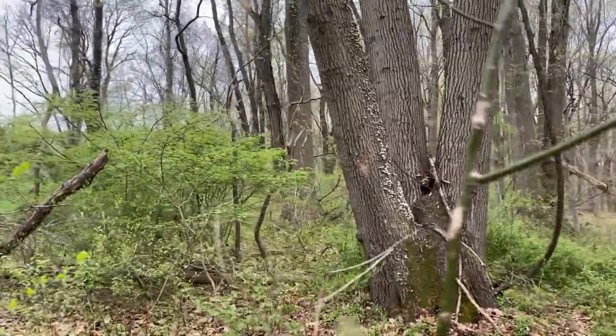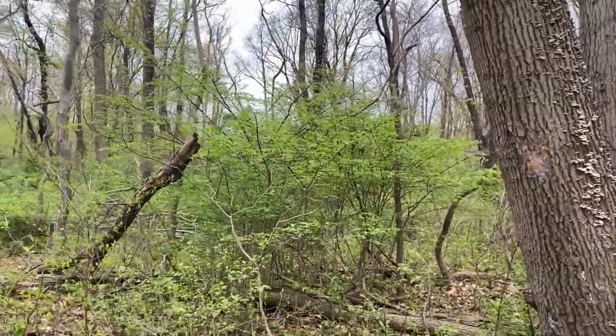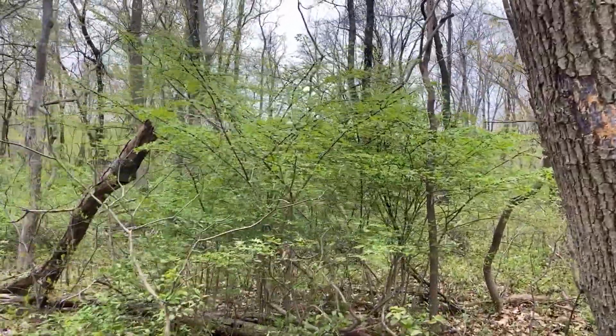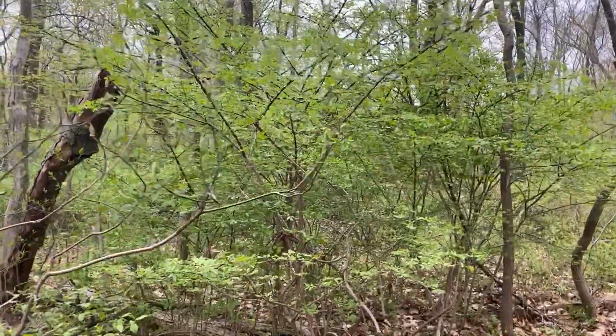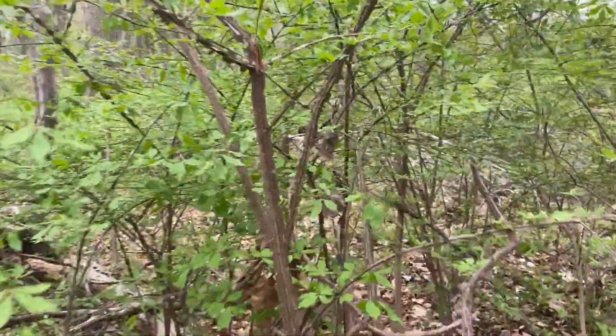Now, the nearest house to here is a good mile away. I mean, we're not close, and we're not talking in development. This is more of a rural community. So this has escaped our landscapes and ended up in our natural places where it doesn't belong.